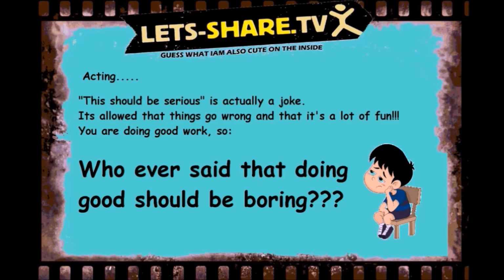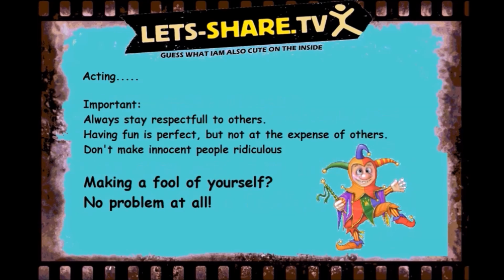It's actually a joke. It's allowed that things go wrong and that it's a lot of fun. You are doing good work. Whoever said that doing good should be boring? Important. Always stay respectful to others. Having fun is perfect, but not at the expense of others. Don't make innocent people ridiculous. Making a fool of yourself, no problem at all.